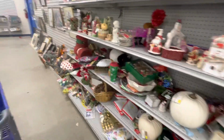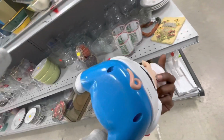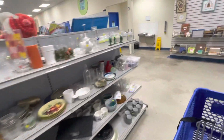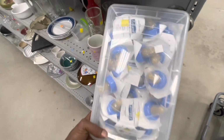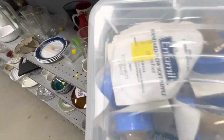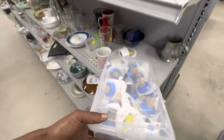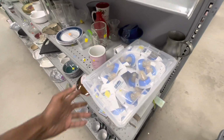When you start seeing Christmas stuff, you know it's time to go at a Goodwill. But I do see this little piggy, and it was interesting to me. I picked it up and it started rattling, so I was like, yeah, let me put it back. But little Chef Piggy looked cool. And then I have a question for you guys. I was walking and I saw this bucket of pacifiers, and they expired. I had no idea pacifiers expired. This is brand new to me, and I'm about to have a whole baby. So I don't know if the baby's in trouble or what, but yeah, pacifiers expire.